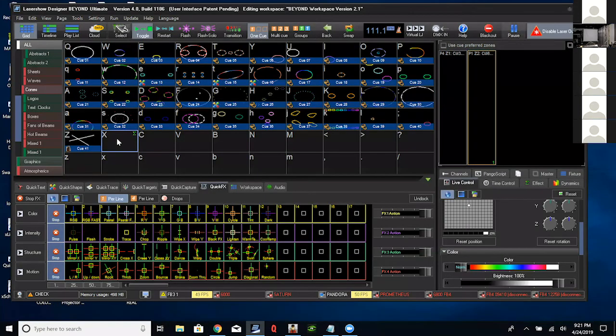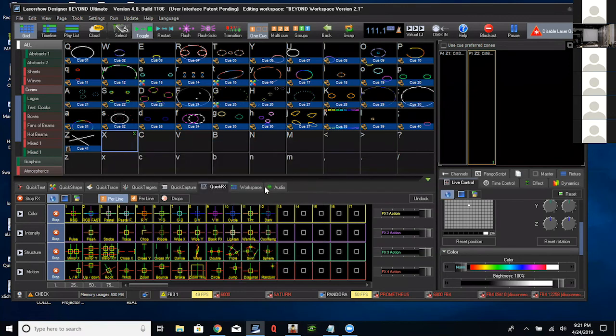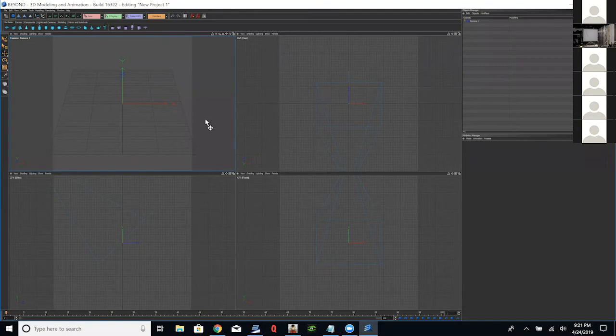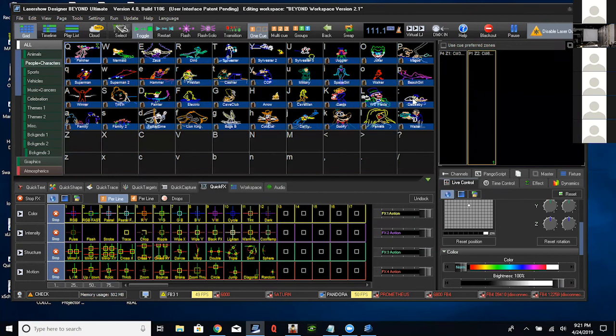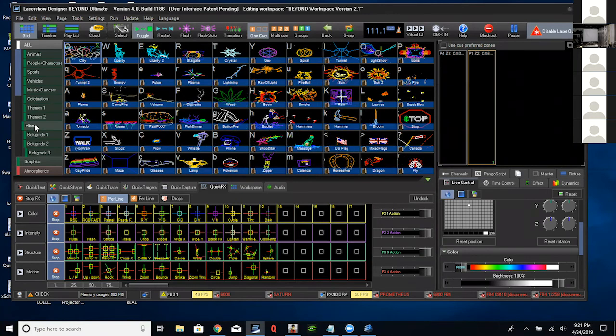Beyond has a 3D modeling add-on called Beyond 3D. If you're talking about doing 3D modeling, this is where you can do it and export to laser. It's going to look a lot like Max or Blender, and you can import OBJ models into this and export to laser, if that makes sense. That's actually how many of the more three-dimensional cues were made.